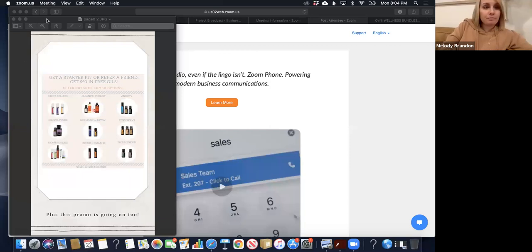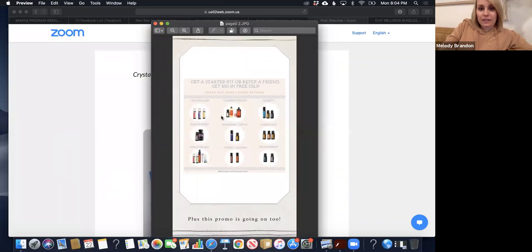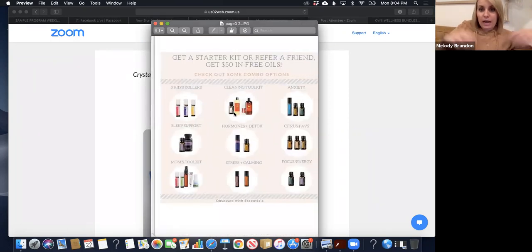So I don't necessarily need all the free product for myself. I mean, of course I can always find stuff to buy, but if I'm encouraging someone to give me a referral, then you can see right here, this is a graphic: get a starter kit or refer a friend. Get $50 in free oils. And then I have different combos. So it gives them a visual of what they really could get for free. It's a little small, so I'll try to enlarge it. What they could get for free with $50.